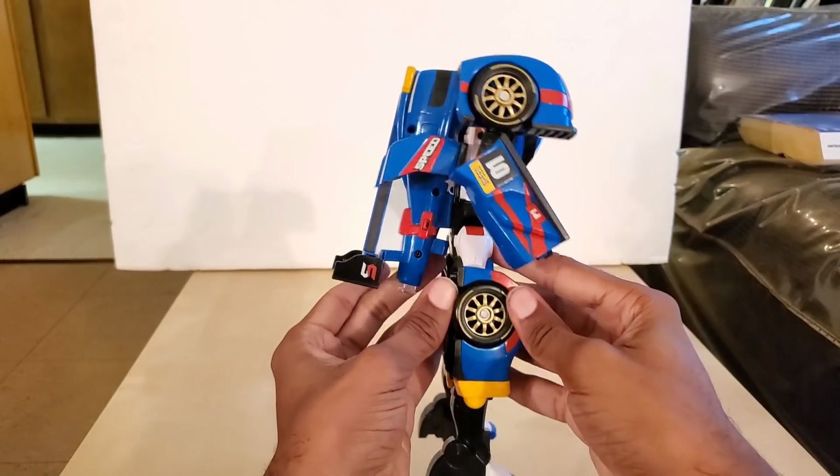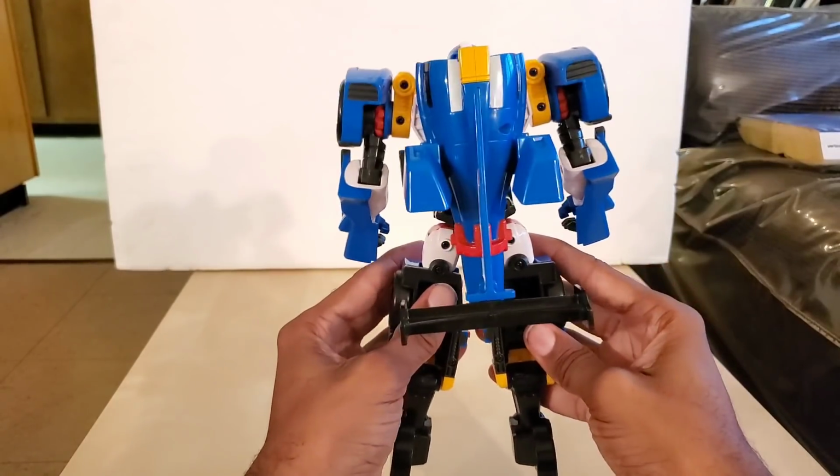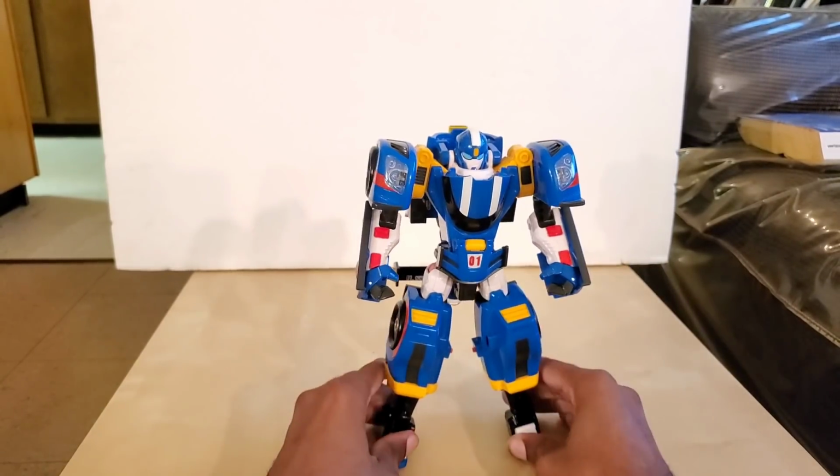Here it is from this side. Here it is from the back. And here it is from this side.